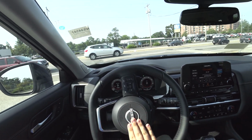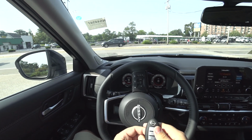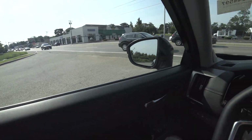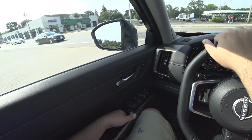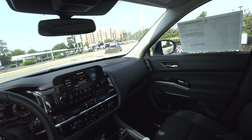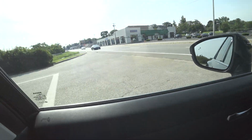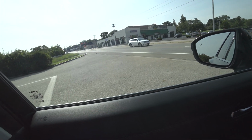Also, you do have the new Nissan badge that's also featured on your key. So, all new badging for new Nissans now. Man, I can't get over how nice this is. I looked at pictures, I was like, it's not bad. No, it's awesome. It really is beautiful.